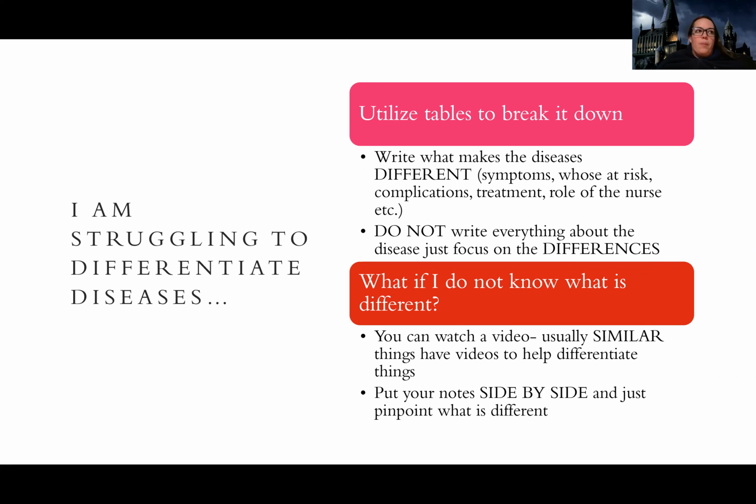And I think I'm going to talk about this when I talk about breaking down notes, but sometimes, let's say you just made a whole bunch of notes and you're like, how do I make these different? Go through and star them or highlight the things that are different. So maybe you have these long eight or ten pages of notes, go in and highlight them or mark out. Okay, so I've learned about four or five different respiratory diseases. What makes each of these different? What stands out? What is different than all the other ones that I've learned?